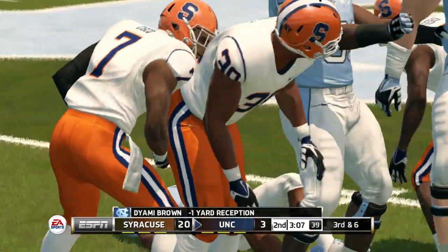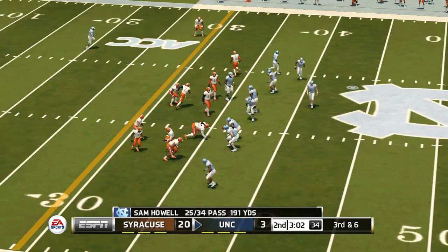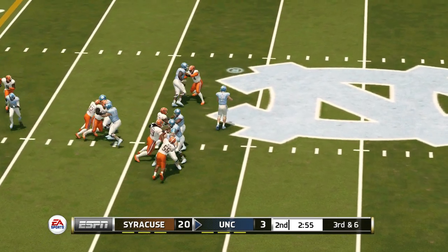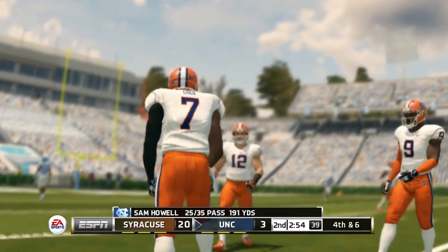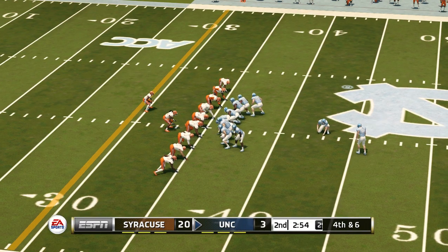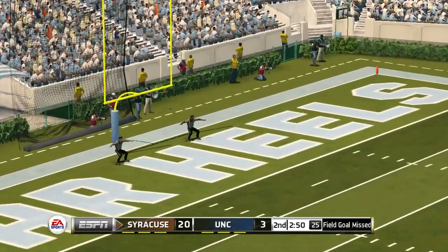Big hit. He's going to lose yardage. Number three takes him down for a loss behind the line at the 36-yard line. That'll bring up third and six. Fires quick to an open man. He dropped it. They'll call on the field goal unit. He gets it up, and it sails right on him. No good.